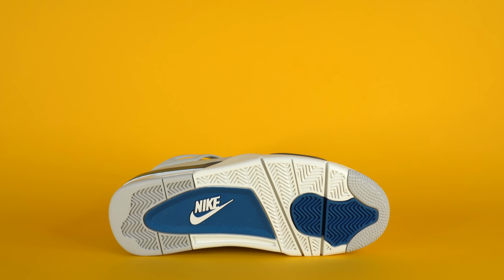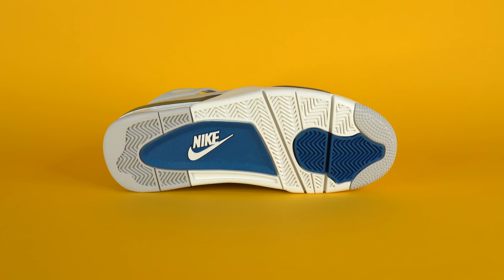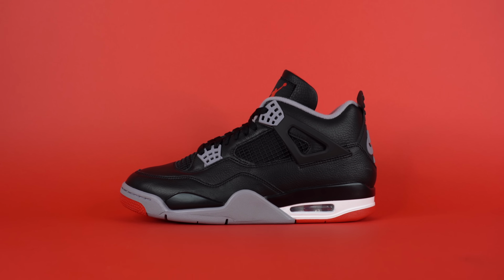So this pair is one of my most worn pairs from this year. You can see it's pretty beat, not beat, but dirty. Dirty for sure. And I love to throw this shoe on. It's super easy to rock with shorts or long pants. It doesn't matter. Same sort of thing goes for the Bred Reimagined.